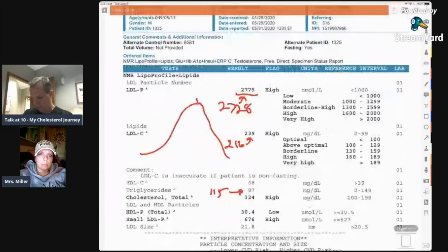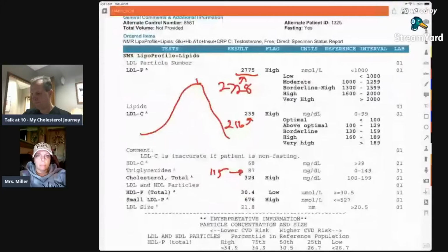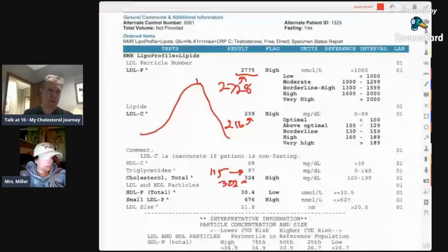And my total cholesterol went up from a 302. So far, being paleo and keto, every time I take my cholesterol, I go up. I'm not lean mass by any means, but I'm one of those what they call hyper responders. Red meat, heavy protein like that causes issues.